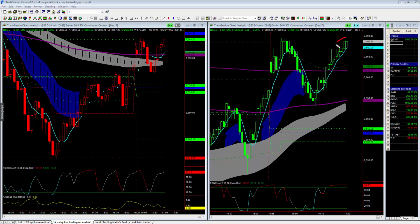So we've been trading above that 5 simple for quite a few bars, just barely moving up there. Let's just see if we can continue with this bias to the upside here. Let's just watch it real closely.